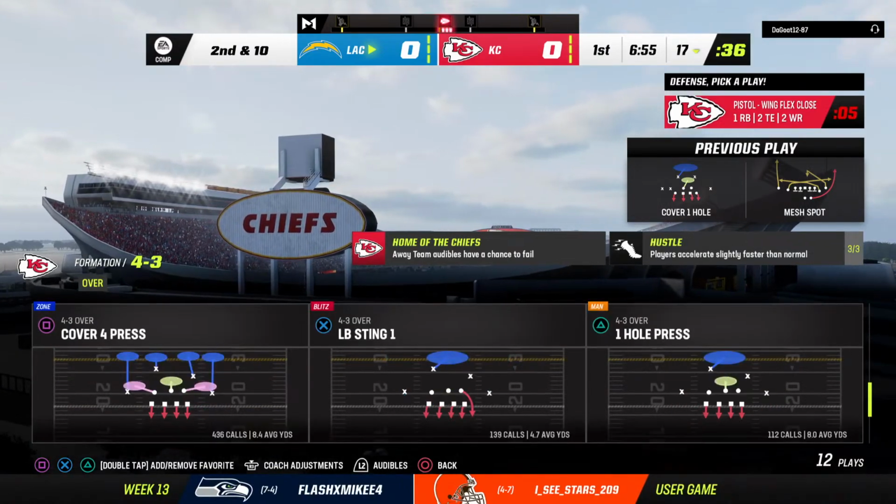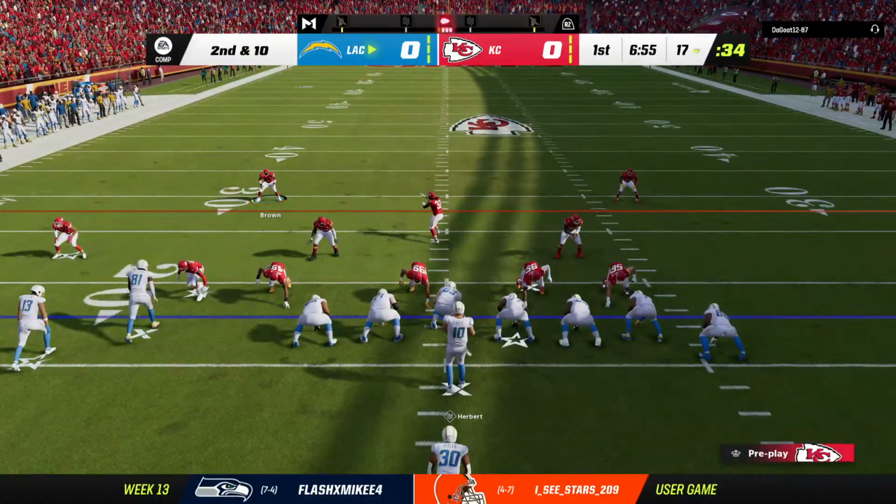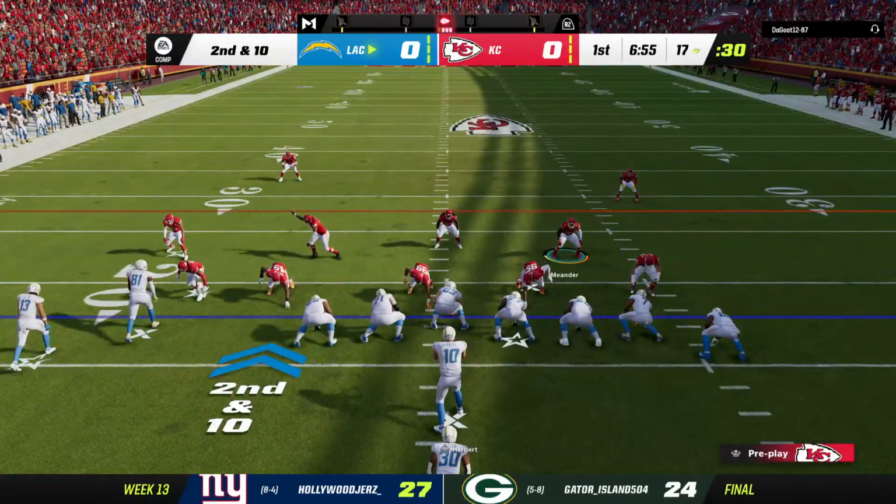So now what do you do on offense? You just max protect, keep everyone in and run the ball, or maybe just 1 or 2 receiver routes in order to try and keep your quarterback upright.